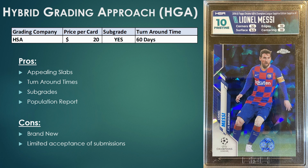Some of the pros of HGA would be that they do appear to have some appealing slabs. So if you look at the Messi card on the right, they do have the ability to match the label to the color of the card. So as you can see, the blue label matches the blue color of the card. So they do have the ability to color code the labels based on either the jersey or the color of the background in the card. So I think that is one of the biggest pros that they offer.